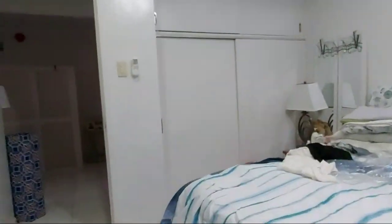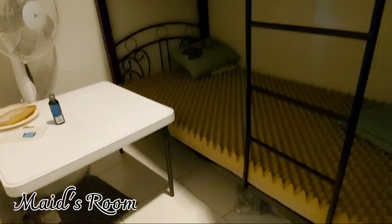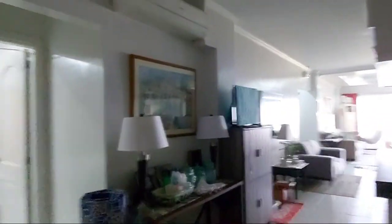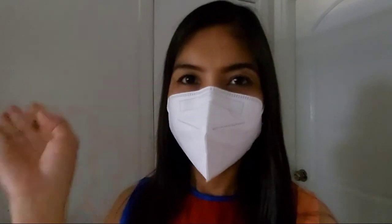Nice. Okay, so what else in here? So we have the maid's room. Okay. So we have the maid's room in this part. And then, the maid's room, voila. It is closed. I think this is just the CR. So this is the totality of the house. Now I'm gonna take a photo and get back to you later.